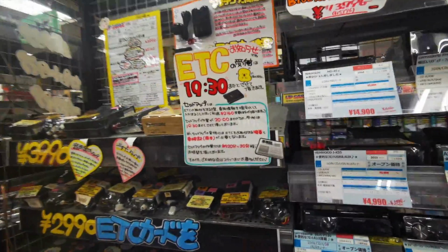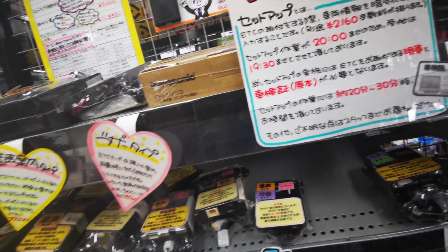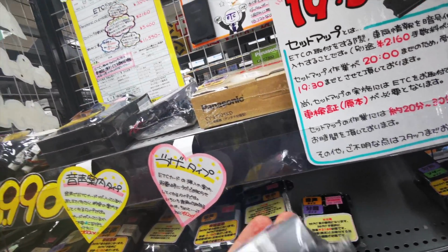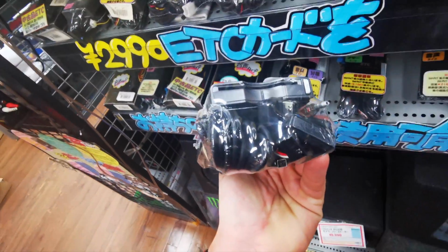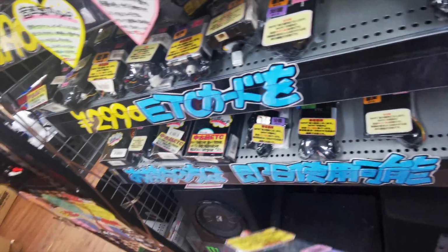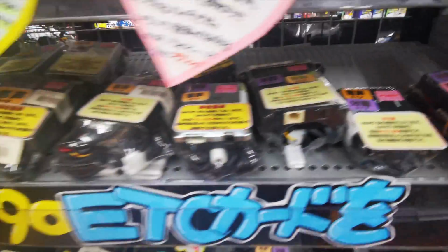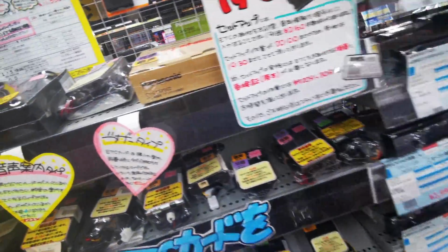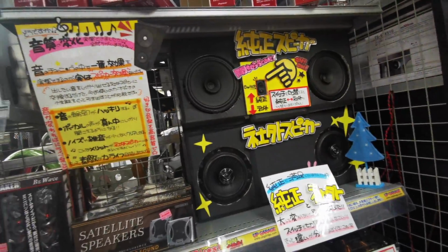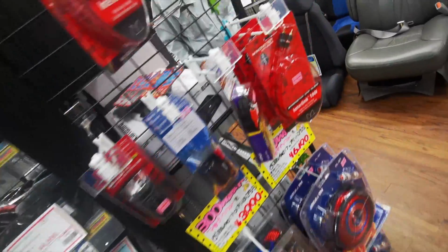So far I didn't find anything that suits my eye. Like, what is this? Carrozzeria, what are you? Carrozzeria ND. Okay, so this looks like an ETC electronic toll card reader, which I have in my Verossa, and I decided to keep it because I like it. Next thing is all these little things, but this is audio. Not really interested in audio.